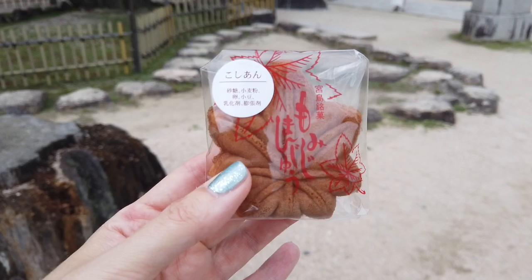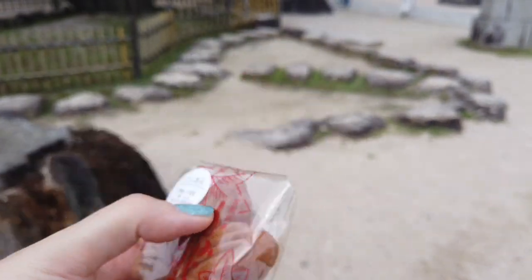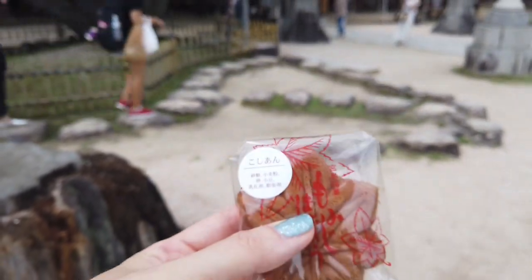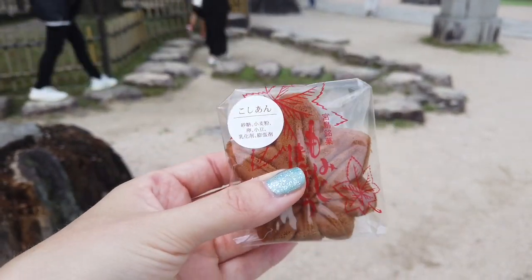This is a maple-shaped, I won't say cookie because it's quite soft, like a sponge, that's filled with bean paste, sweet bean paste. So I'm going to give this a try. Just like a sponge.